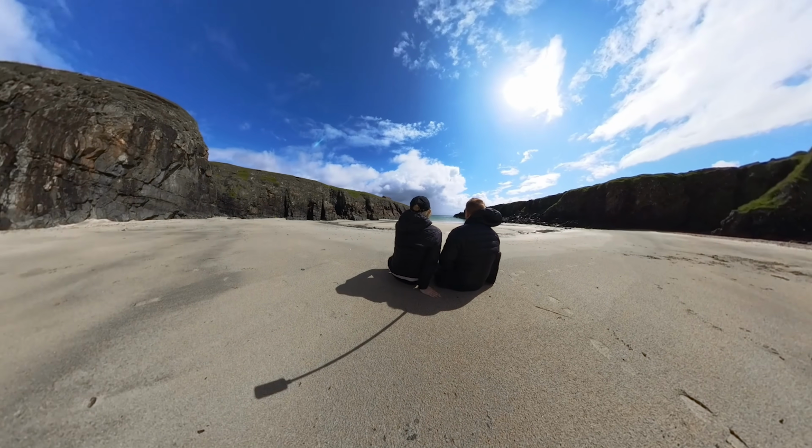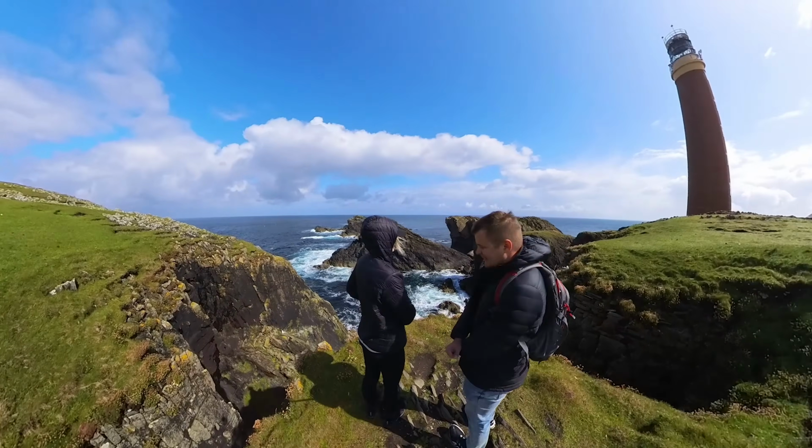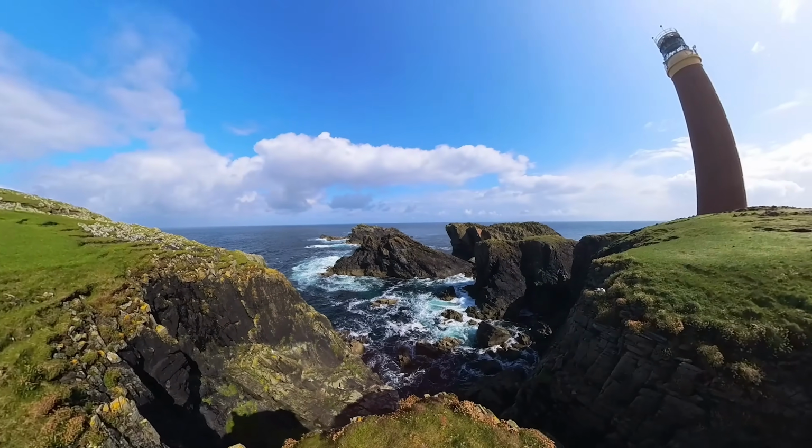Once we arrived at the lighthouse, we realized that the winds are just wild up there, but the cliffs surrounding the lighthouse made for an incredible view.